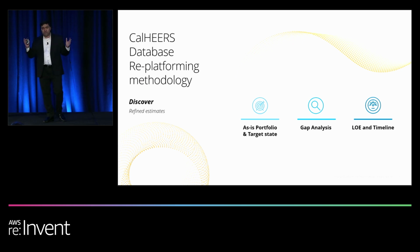We used all this information towards establishing the target state database. We also refined the level of effort needed for this modernization, and we established a very detailed database modernization work plan. We worked closely with AWS in this exercise, and we assessed this target state database against AWS's Well-Architected Framework pillars of portability, availability, cost, and operational efficiencies.